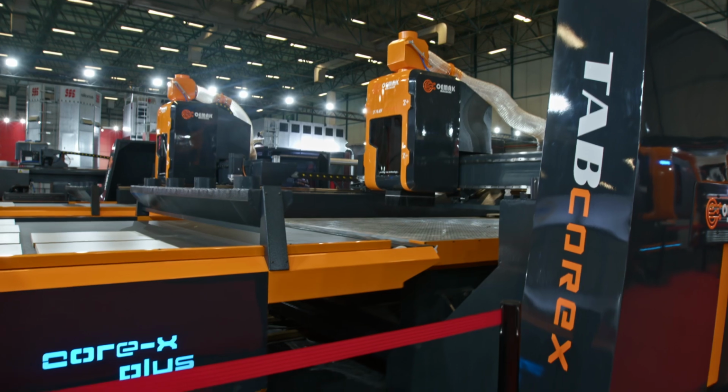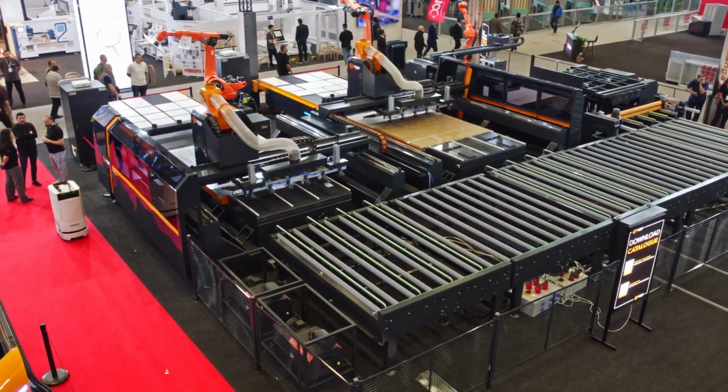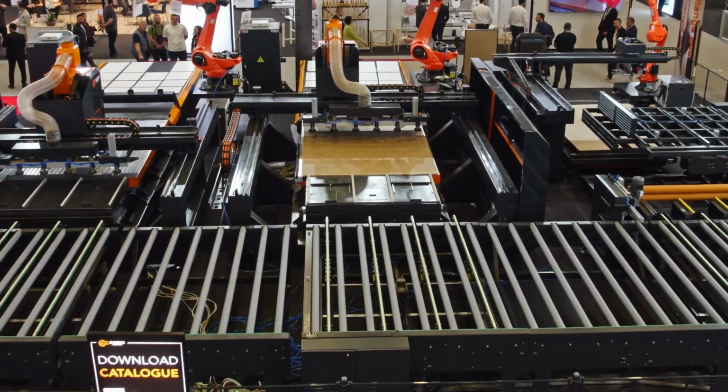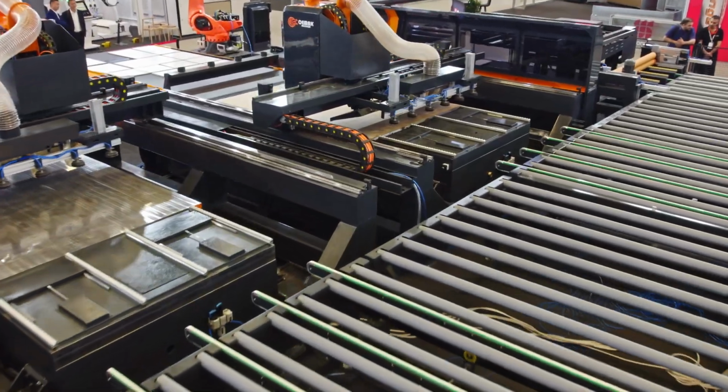Tab Corex CNC Machining Center. High performance, efficiency in production, Industry 4.0, rigid body, user-friendly interface, high quality, dynamic, maximum precision.